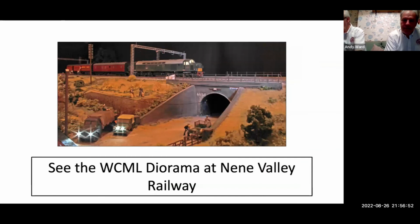And then the West Coast Mainline Diorama is now at Nene Valley Railway near Peterborough. And again, it's very, very worth seeing. If you didn't see it when it was on the exhibition circuit, it's well worth going to see. It's beautifully modelled.